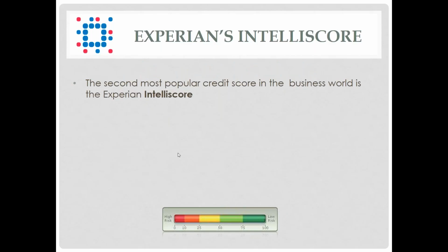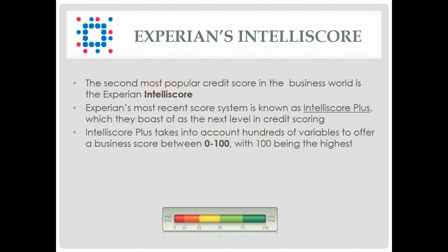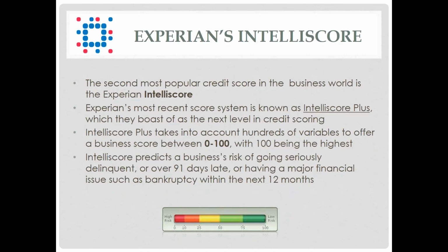So the second most popular credit score in the world is Business Experian's INTELLISCORE. And Experian's most recent score is called INTELLISCORE Plus, which they tout as the next level in credit scoring. INTELLISCORE Plus takes into account hundreds of variables, and they also give you a score of 0 to 100, much like we saw with PAYDEX. And INTELLISCORE predicts a business's risk of going seriously delinquent, over 90 days late, such as a bankruptcy within the next 12 months time period.